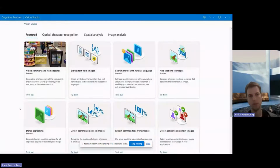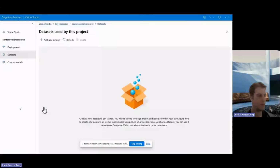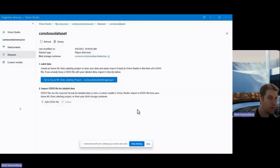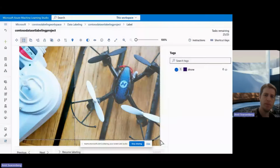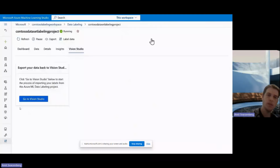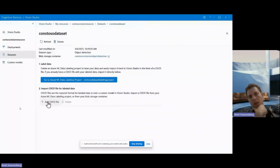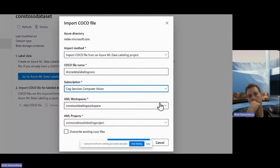In my case, I want to train the model to detect quadcopter-style drones. In advance, I've created an image dataset in blob storage, and with the images loaded, I can label them by selecting the object and tagging the images with drone labels. I'll do that a few times, and once more. And now that I'm finished with labeling, I'll go back to Vision Studio to import the labeling data, which uses the common COCO file format. From there, I can import that file into the studio, point to the file, set my other parameters, and confirm.